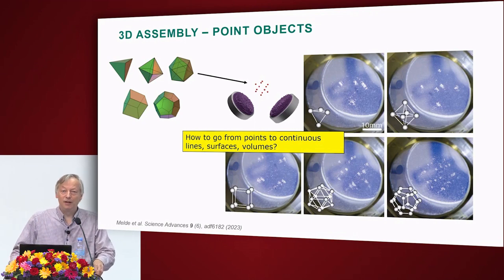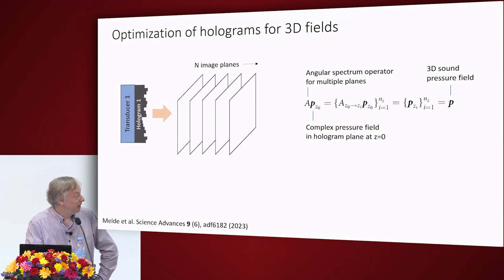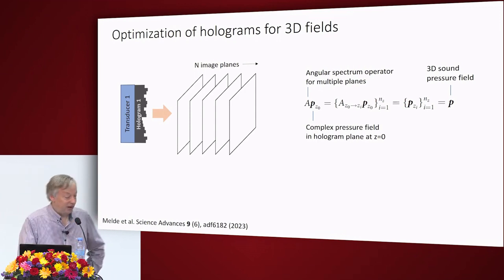But how do we go from points to a connected object? That's where we want to be, and how do we fill the volume? And now we need to do this rather complicated computational problem here. We need to slice our object, and we need at each slice have a pressure distribution that corresponds to the object we want to generate. And for this, we are using our angular spectrum operator. This is basically a propagation operator that takes into account that the acoustic waves have a k vector, and they also have a direction. And we project our sound field pattern then in each plane.